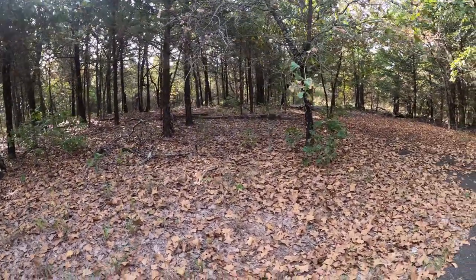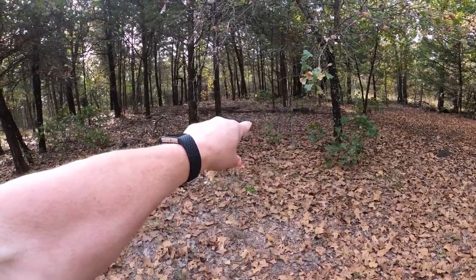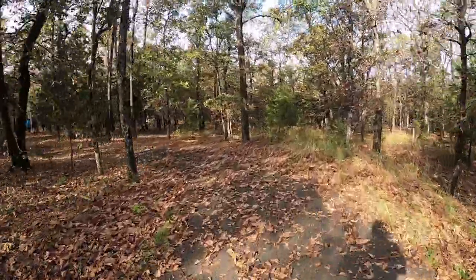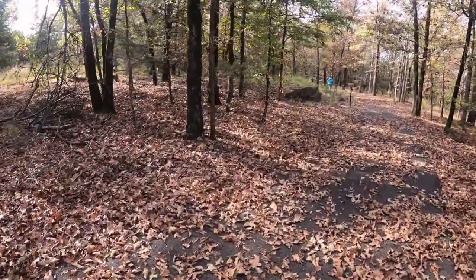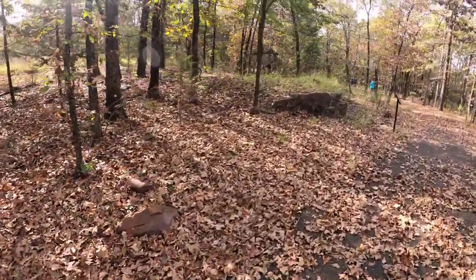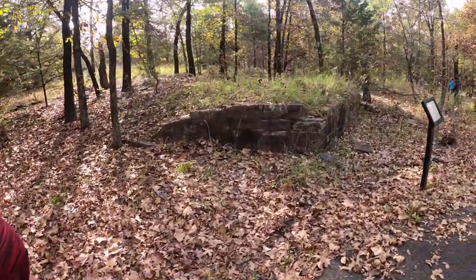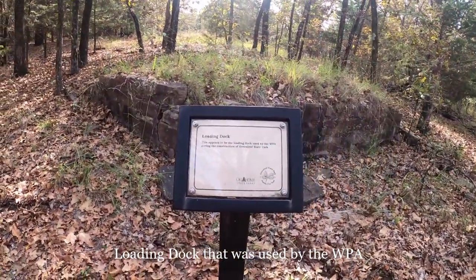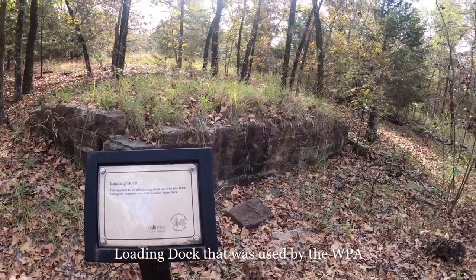See them rocks? Right there. There's another little structure. Let's see what this structure is. A loading dock. It appears to be a loading dock that was used by the WPA in the construction of the Greenleaf State Park.